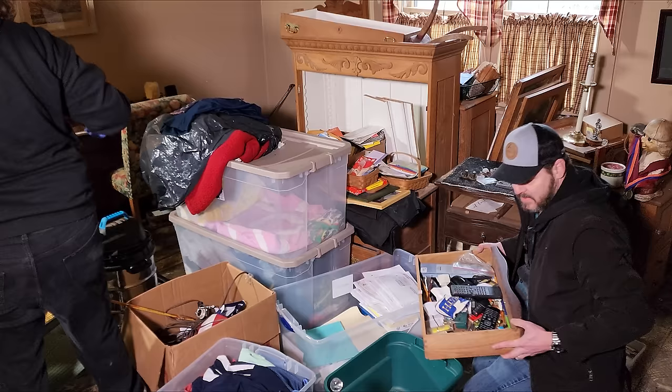Never try to put a ghost in a tub. Those go straight in the dumpster. Please don't put me in the dumpster.